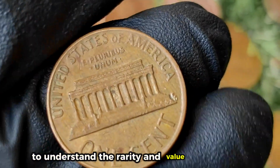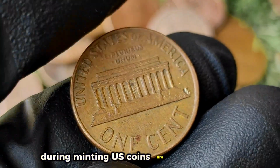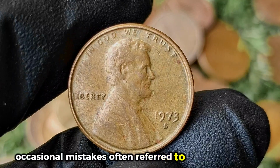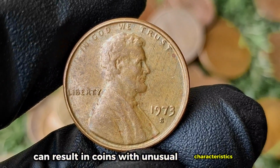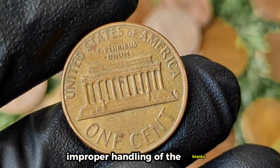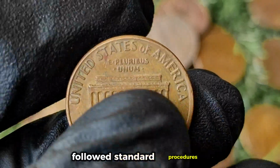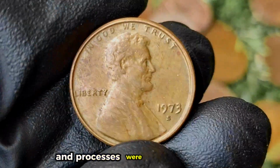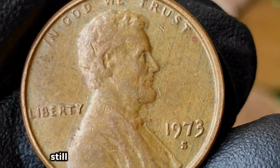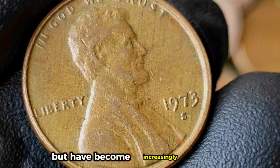To understand the rarity and value of the 1973-S pennies, it's important to understand how errors occur during minting. U.S. coins are typically struck using a combination of pressure, dies, and blanks. However, occasional mistakes, often referred to as minting errors, can result in coins with unusual characteristics. These errors may occur for a variety of reasons, such as problems with the dies, improper handling of the blanks, or malfunctioning equipment. The minting process of the 1973 Lincoln cent followed standard procedures, but it was also a time when technology and processes were rapidly changing. Coin dies and presses were continually being improved, but human error and mechanical failure still occasionally led to unusual results.